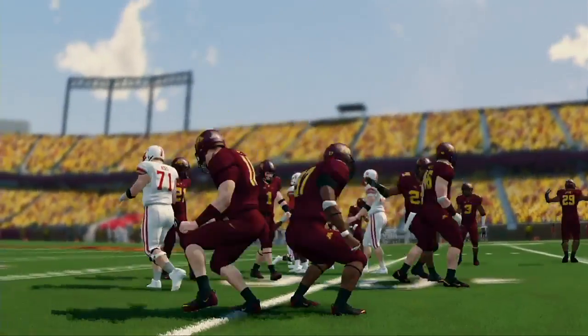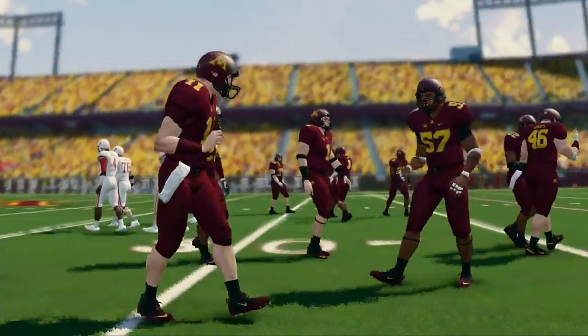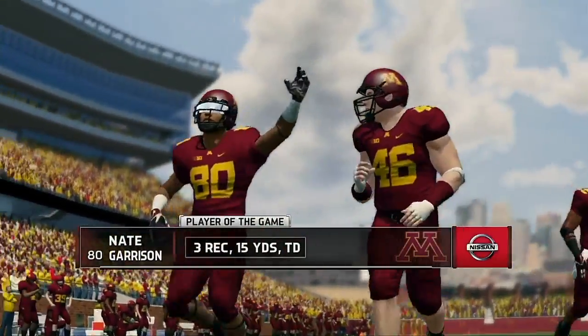And this one's all but wrapped up. Golden Gophers win it 14-7.